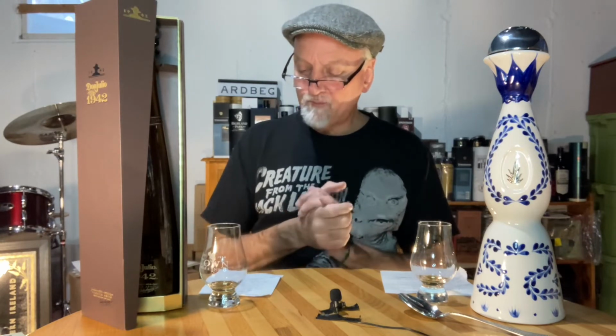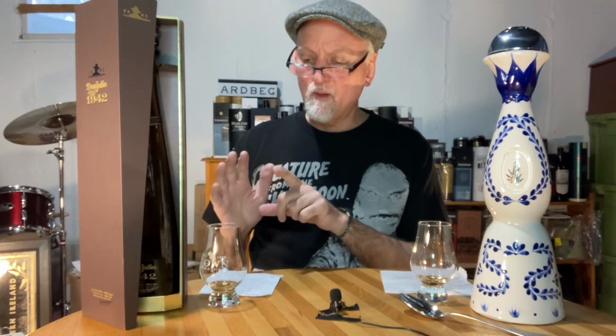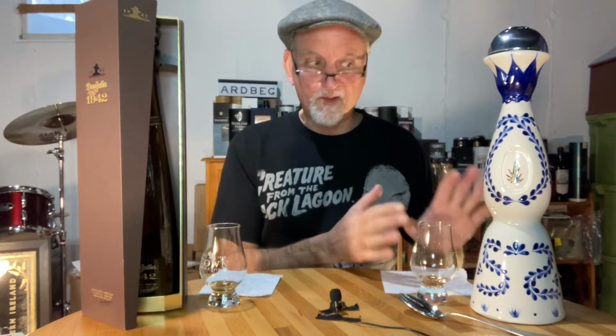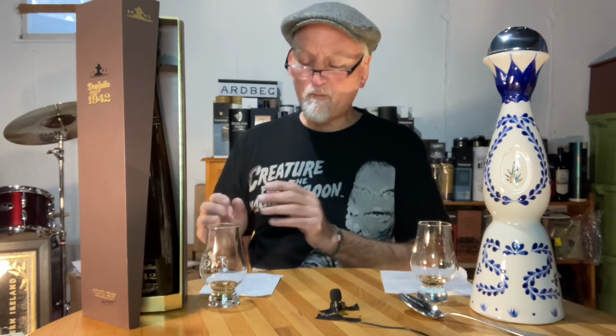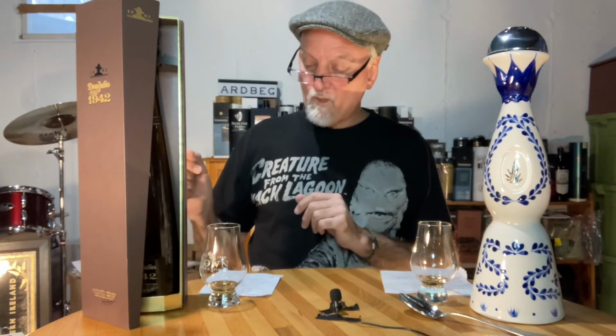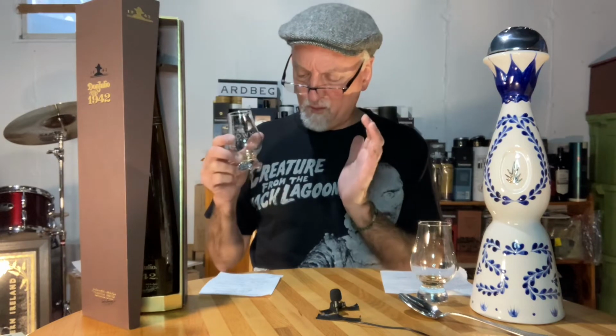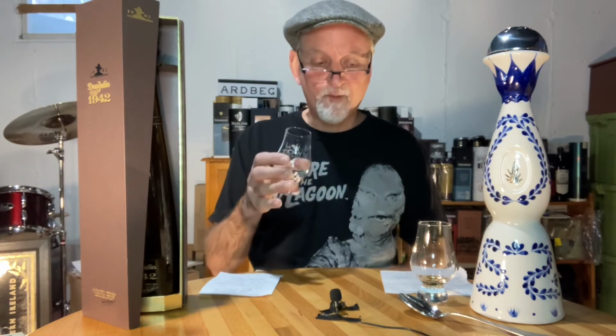On the palate, slightly sweet. Not nearly as sweet and syrupy as the Clase Azul. In my opinion, the Don Julio is a little less complex. In my opinion, both of these probably could benefit from a 43% ABV or 46% ABV, but they're not. The palate on this is more delicate, in my opinion. Soft, slight sweetness, and the finish is a soft, medium finish.